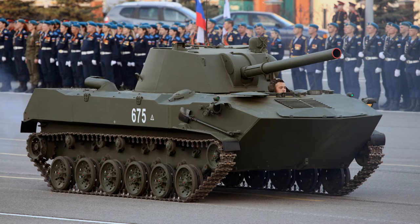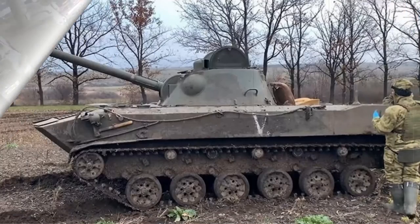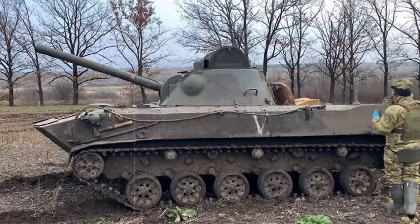Some 40 to 60 120mm mortar rounds are carried for the primary weapon, while local defense is through a 7.62mm coaxial machine gun. 6 smoke grenade discharges allow for self-screening actions.